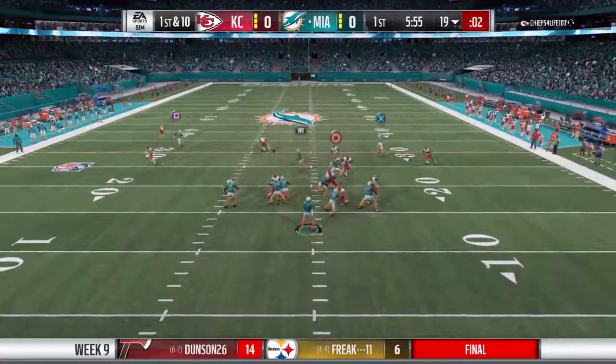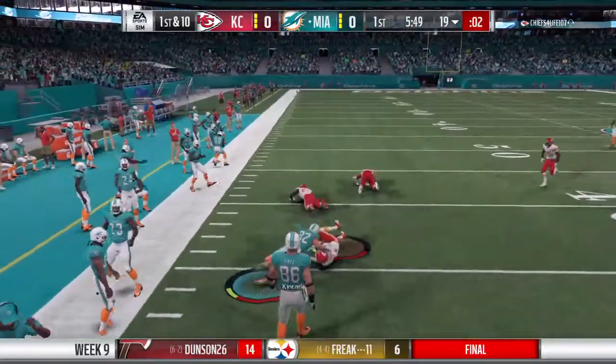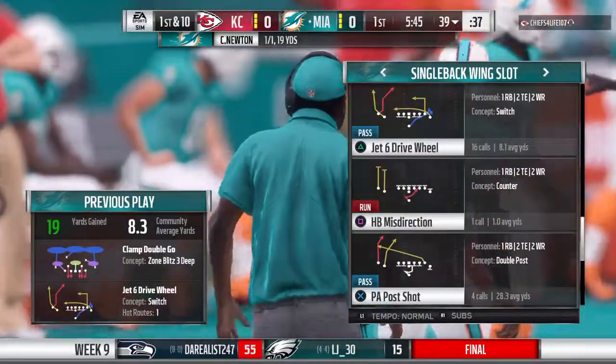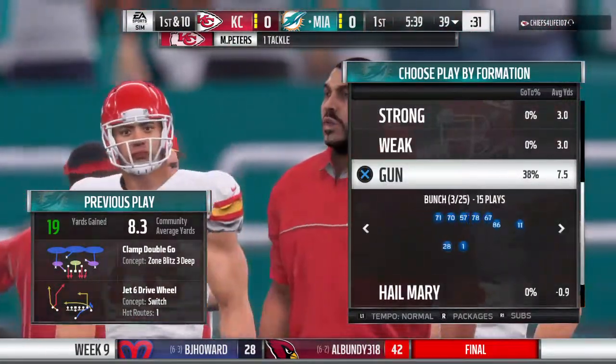Now Newton on first down. Oh, he's got a man wide open, complete. And he gets this one just shy of the 40 to mark him down at the 39. 19 yards right off the bat, and a quick first down.